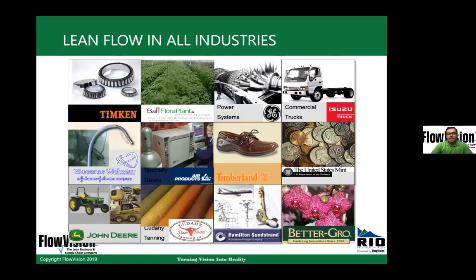Some of the industries that we've worked in, again, it's all based on math. So it doesn't matter if it's a pair of shoes, if it's the US Mint, a John Deere tractor, or growing orchids, the process is still the same.